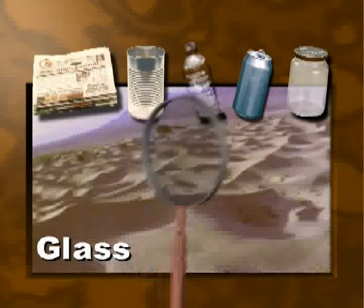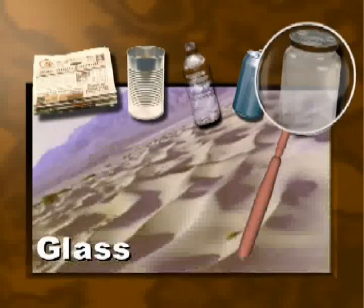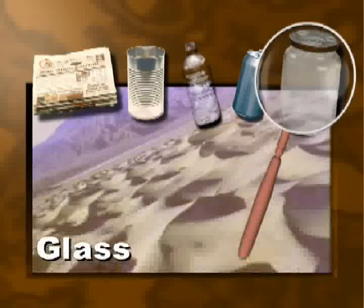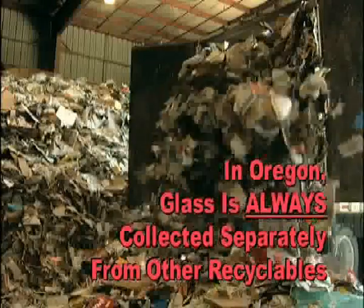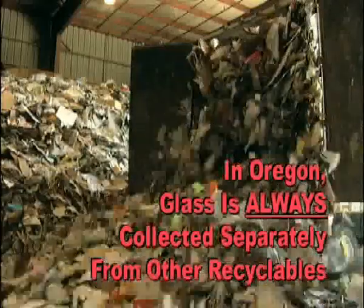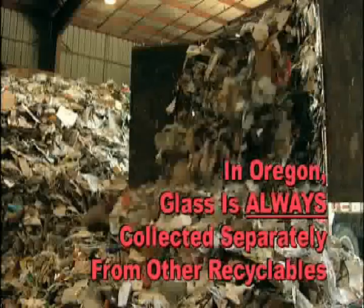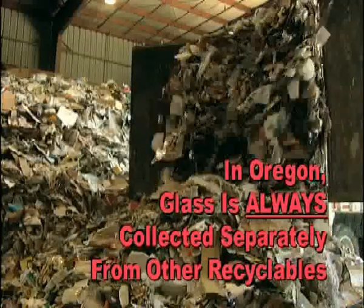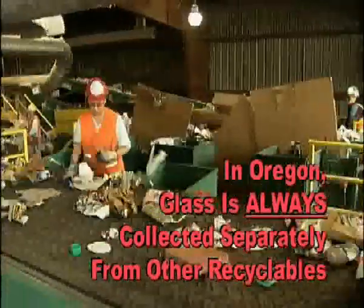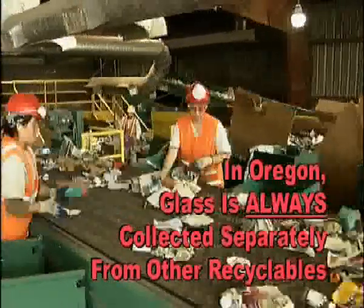Producing new glass from recycled material saves 30% of the energy required to manufacture it from raw materials. Most recycling trucks compact their mixed recyclables in order to be more efficient. This compaction breaks any glass that was mistakenly included with the paper, plastic, and metal. Broken glass poses a health risk to workers and causes expensive equipment damage.